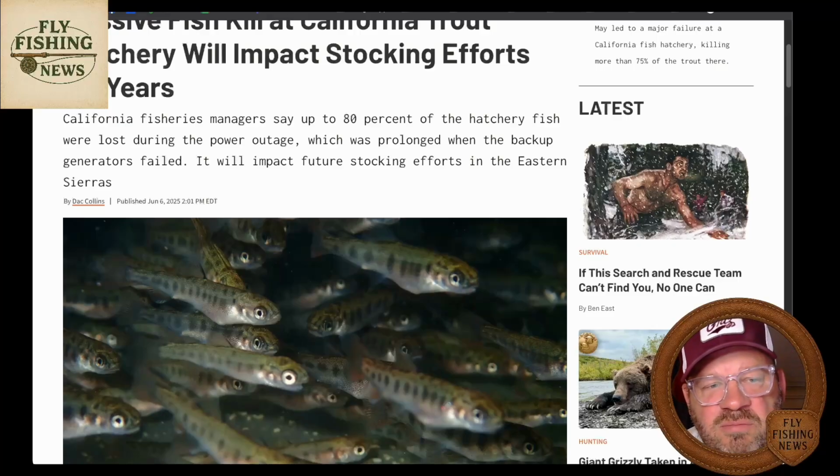I'm guessing these were for ponds and lakes and that kind of thing, hopefully not going into the rivers. California Fish and Wildlife confirmed the hatchery is temporarily shut down. All stocking canceled for now.